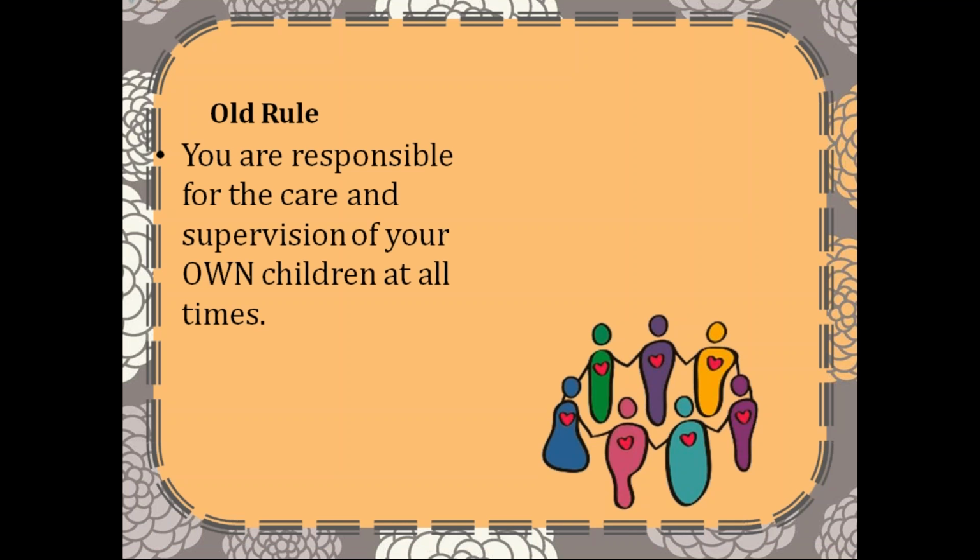Again, an old rule may be: you are responsible for the care and supervision of your own children at all times. This is a difficult rule because, first of all, it doesn't take into account the reality that parents may work, go to school, have housing appointments, be in group therapy or parenting classes, or have counseling. They have all of these things happening in their lives, so they cannot necessarily be responsible to have eyes on their child 24 hours a day. And that's a reality of the world, not just shelter: parents in the broader world are not expected to have eyes on their child 24 hours a day.